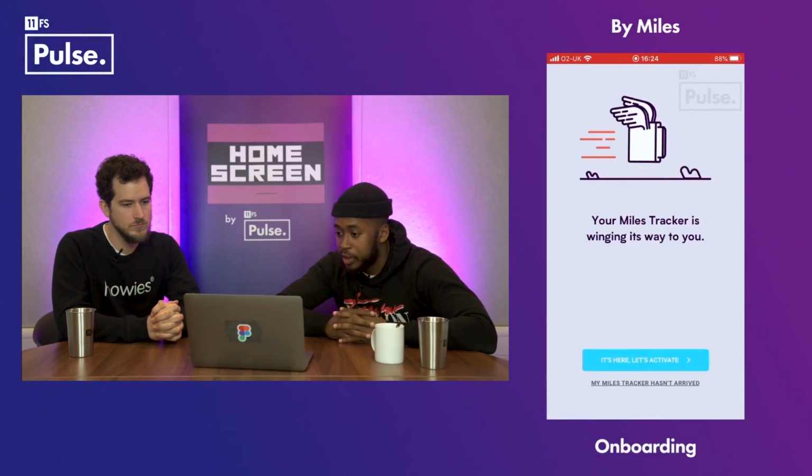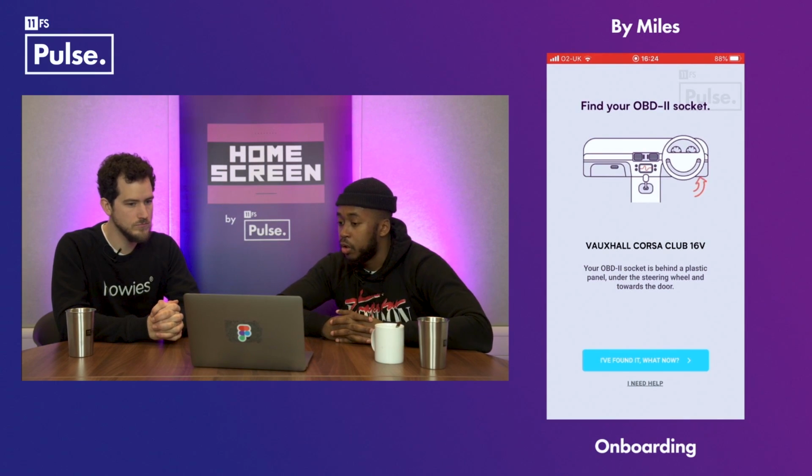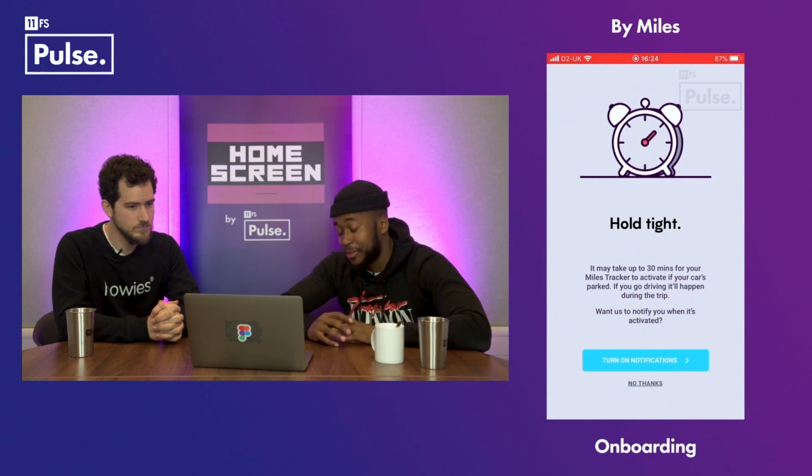Makes sense. I guess to jump straight into the onboarding journey, and at this point we switch to mobile. So here we see a welcome page, but I'm guessing at this point you probably have signed in already. You activate it and then it tells you what car you have and where to plug in your OBD socket. I think it's pretty cool that, does that illustration change per car? That's actually really cool.